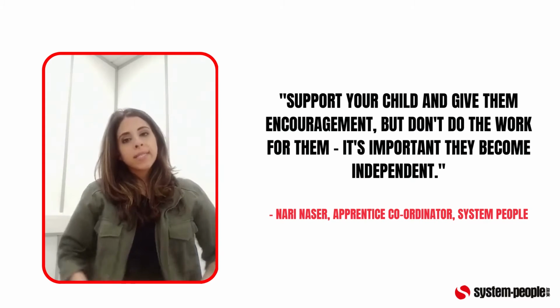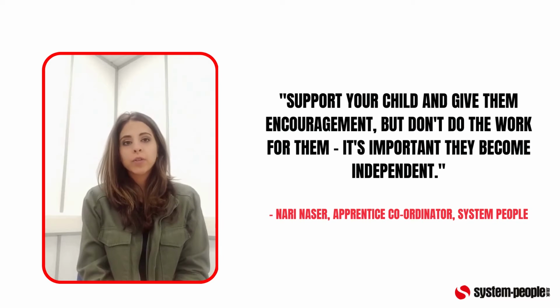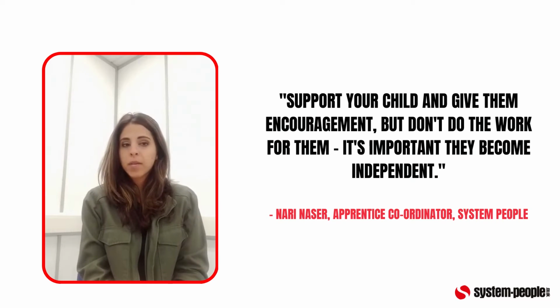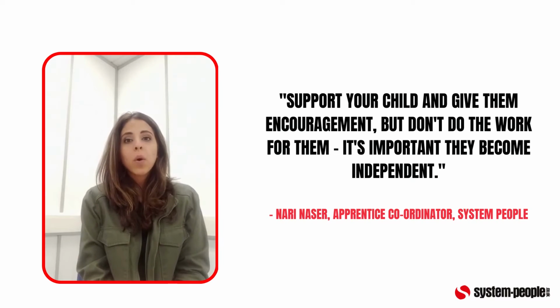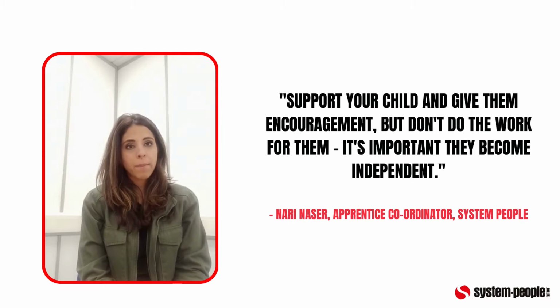When it comes to writing a CV, obviously let your child write the CV. However, you know your child better than anyone else. Help them write down their strengths. So this could be any work experience, volunteering, or just simply putting their grades down from school. You can help them by spell checking it, proofreading it for them, making sure that it's professional.